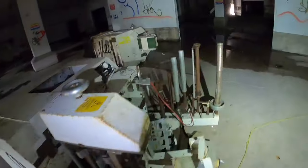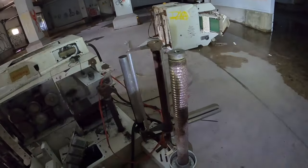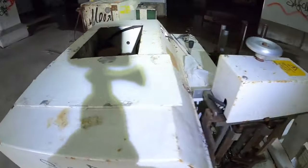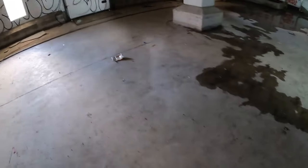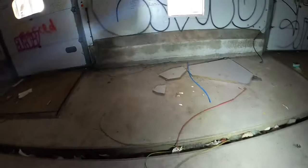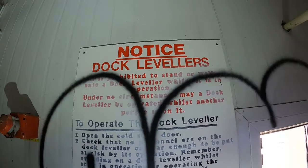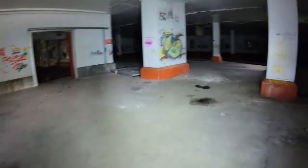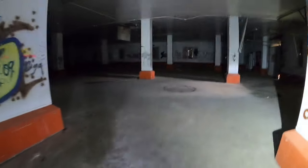Right, we've got some machinery here. Looks like some sort of roller system, like clean film or plastic rollers for packaging by the looks of it. Red pack, it's got written on it. So that one was on wheels, this one was permanent because it's got little feet. Red pack machinery. Very nice. It's been tipped over by the vandals. Another loading bay. Dock levelers. Quite a pleasant explore actually, not too bad at all. Doesn't seem to be a lot to it.